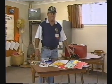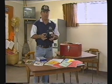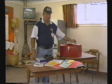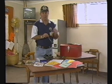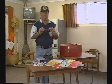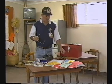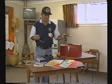Hearing protection and eye protection is mandatory. With the hearing protection, you can use the earmuff type, the earplugs or disposable plugs. For eye protection, if you need glasses, you may use your reading type glasses or shooting glasses that have been manufactured, providing they're of a safety type. There are plenty of manufactured safety glasses for shooting.